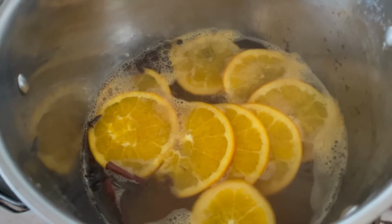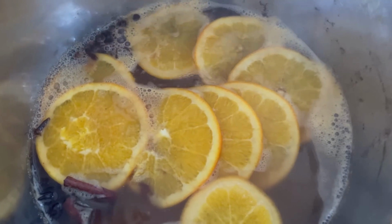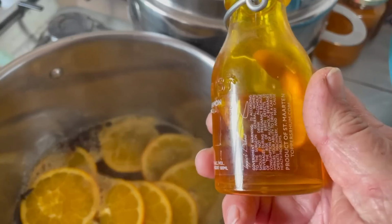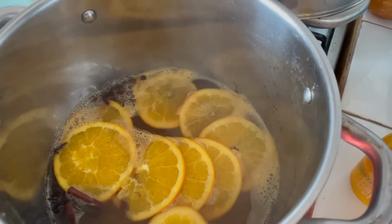So it's just coming to a boil, so I'm just going to turn the heat off. And then I'm going to put the lid on to let it infuse. But before that, I'm going to add in some of this rum. Just a dash. I don't want to get tipsy.